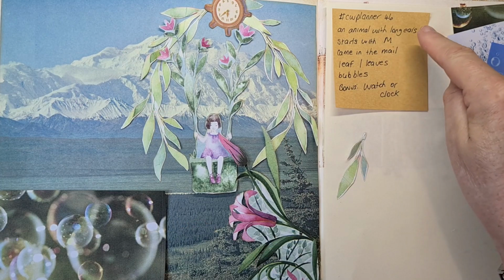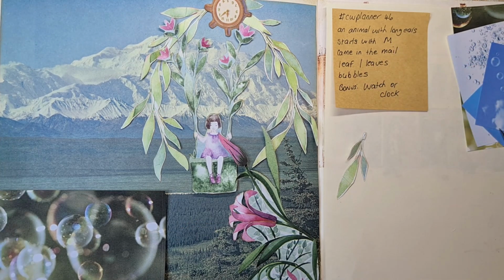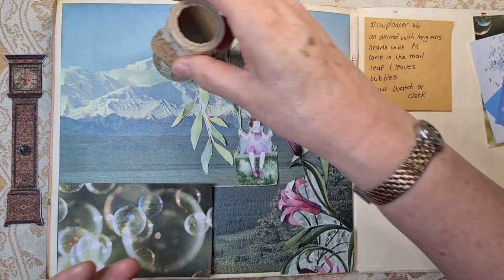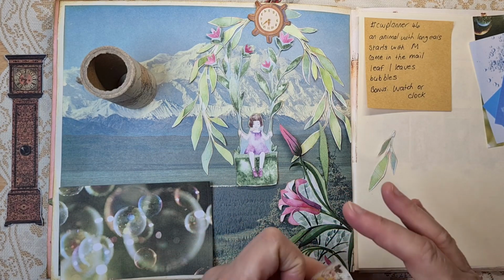So we haven't got the long ears yet. M, mountains, mail. We haven't got something in the mail. I got all this washi tape in the mail, so I wasn't sure if I could use some of that. Could use some of the flowers, but I think that'll look strange with this one.